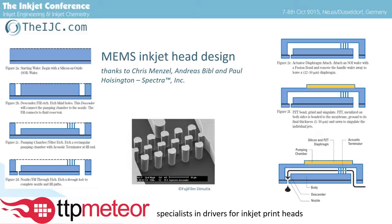Here they're putting the piezo on the top, and here his final diagram shows the path of the ink going through and the drop coming out. So this is the description of how Dimatix were working on developing a MEMS head back 10 years ago. And it's very similar, I think, to the methods used for all the different MEMS heads I'm going to talk about today. So designing layer by layer with a photoresist, chopping down, and eventually bonding another wafer on the back to produce your full system.